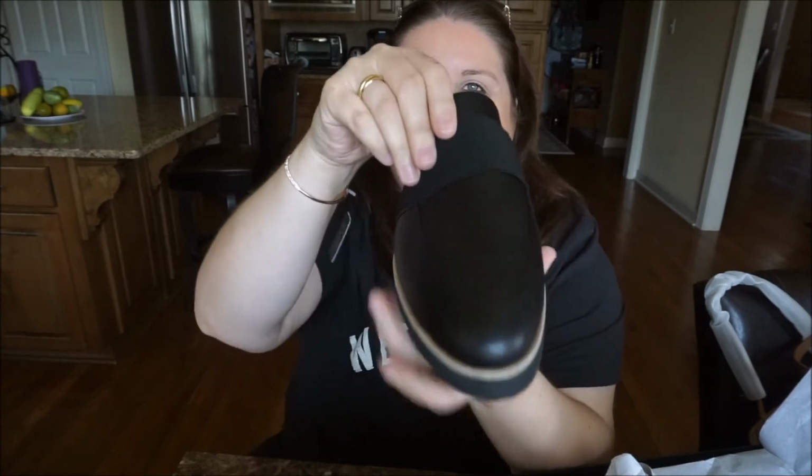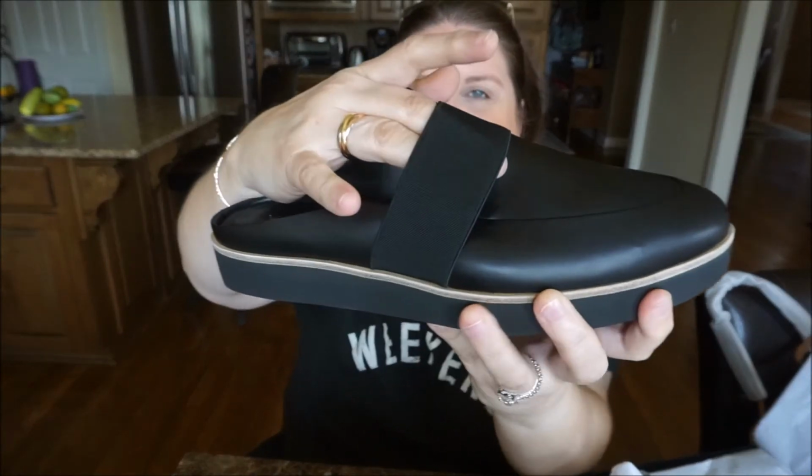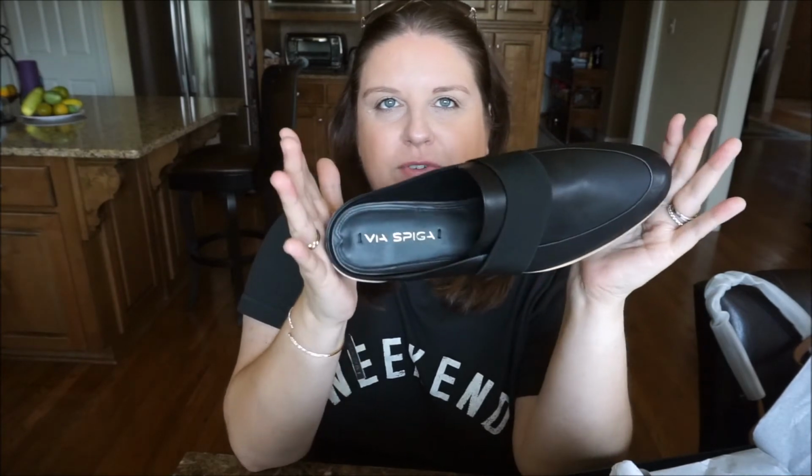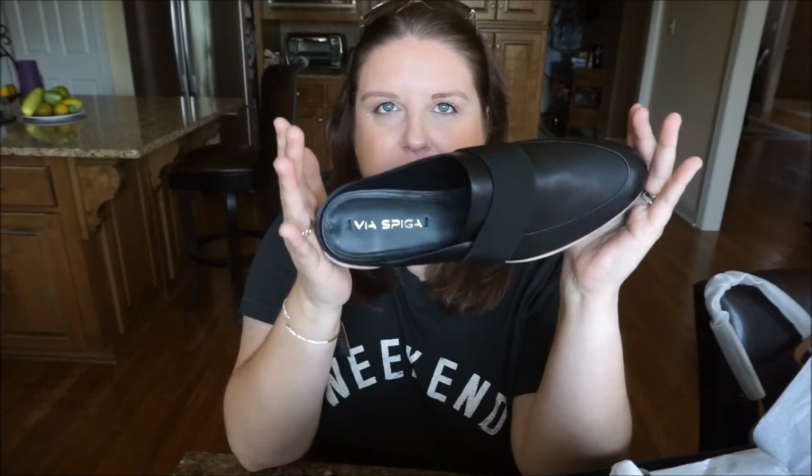This leather part is so incredibly soft and supple. It's like when you walk, you walk on a cloud, okay? And over here, as you can see, this is a little rubber part of it. And that's where I have a problem. The shoe runs perfectly. I wear 8.5 and this is 8.5.